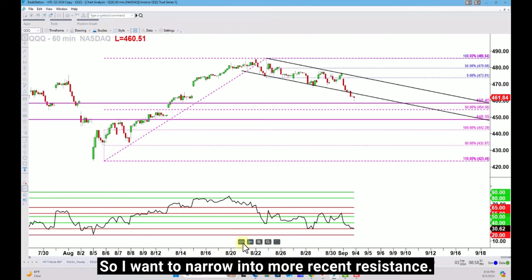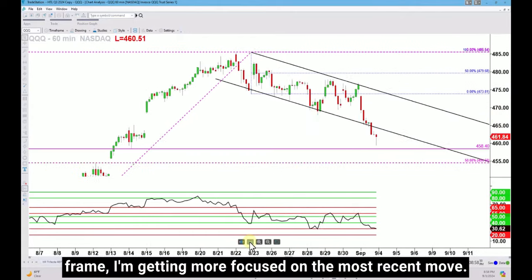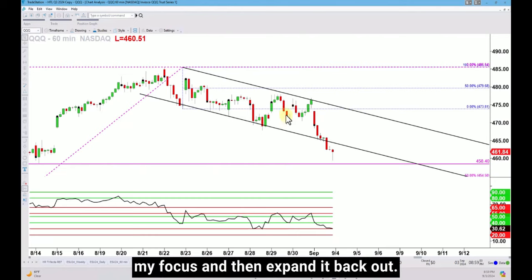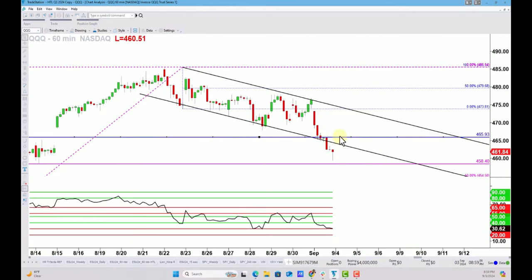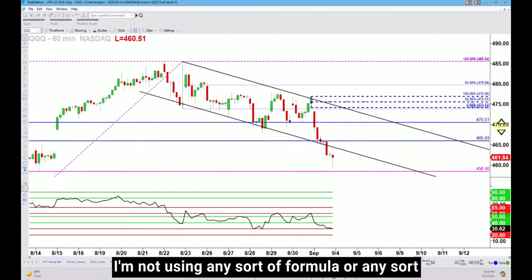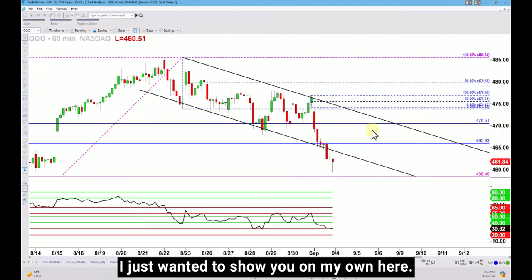So I want to narrow into more recent resistance. See how every time I go down a time frame, I'm getting more focused on the most recent move. It doesn't mean the rest of it doesn't matter. It just means I want to narrow in my focus and then expand it back out. So here's some resistance levels that I would monitor. And I'll provide more context after I draw them. I'm not using any sort of formula or any sort of calculator to tell me that these are important. I just wanted to show you on my own here, and I'm drawing them based on price action.